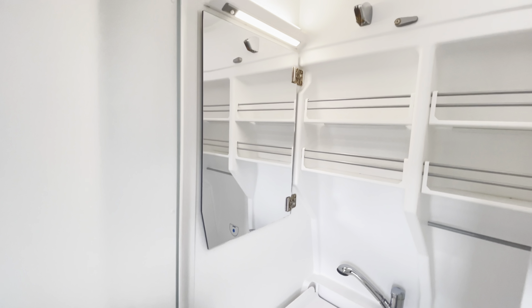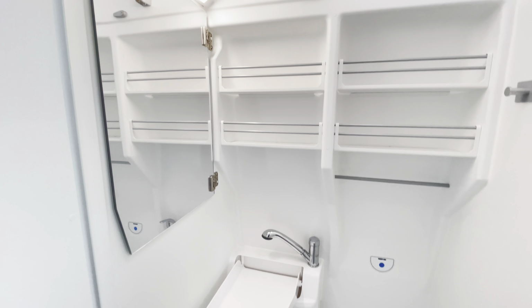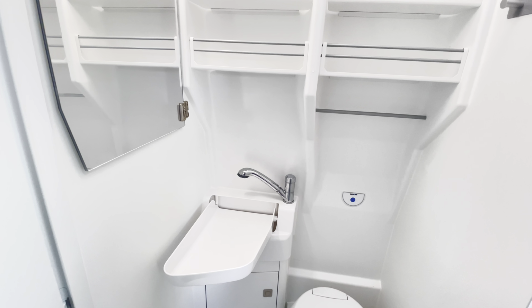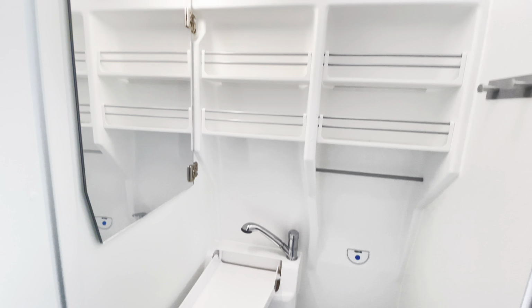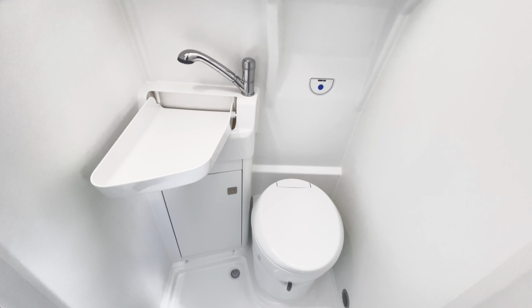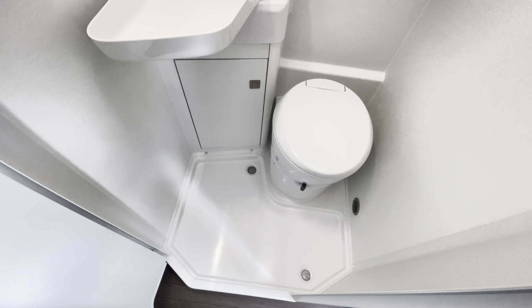Moving over to the bathroom area, there is a sink with a 2-way mirror as well as some shelves useful for storing those bathroom items. There's a foldable sink and the tap doubles as a shower head. This area is a full wet room, and there are 2 drain plugs in the floor, as well as this area having a Thetford cassette toilet.